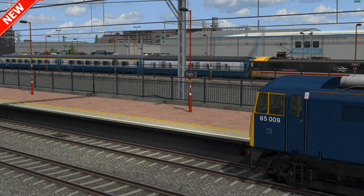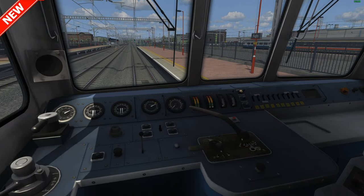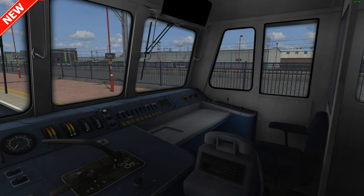Right, let's continue the cab. So this is the West Coast North 86 cab. And there's reasons as to why it used this, and we'll go through all that.